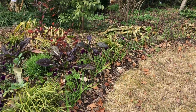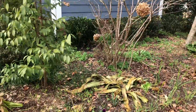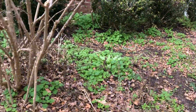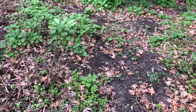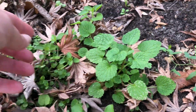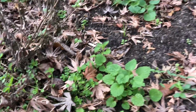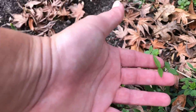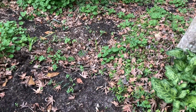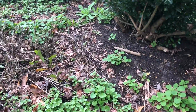I have plenty of borders that I have not really done what I need to do in them, including this. This border has lots of weeds germinating, including lamium, which is this, and chickweed, which is that, and my all-time enemy, vetch, right here. In amongst that are some good things. So I'm going to come in here and hand weed.